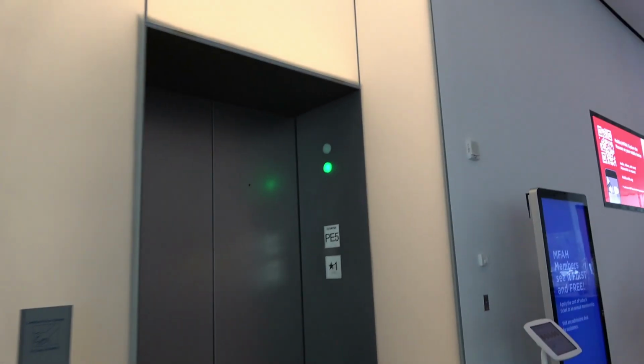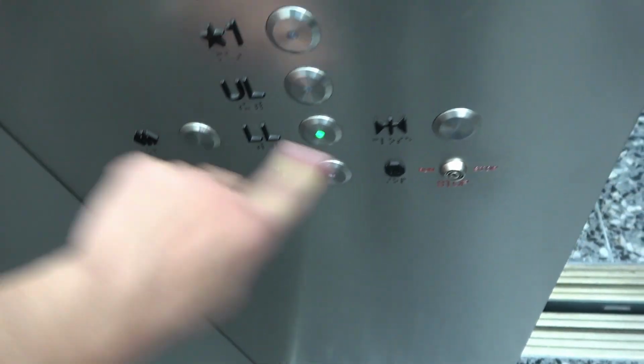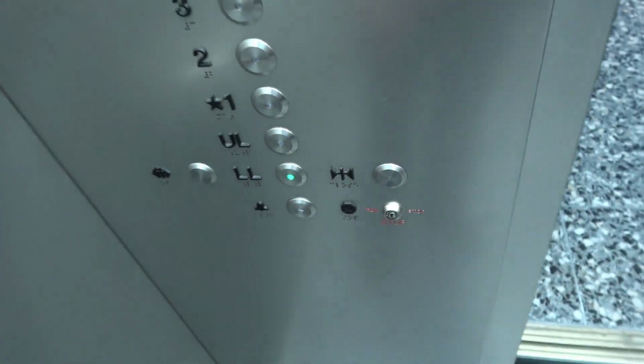Okay, one's here. We got the right elevator car. I think this is it. Huh? Come here. It's still going down. Is it one? This is one. This is the main floor. Are you going to the basement? We're going to the underground tunnel, I guess. Yeah, that's on the lower level. Yeah.